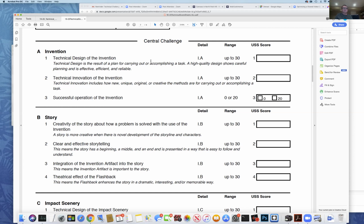Then there'll be a separate deduction score sheet that you'd have to work with your head appraiser to make compensations to, on the technical design and innovation, of which one it should be taken off of and how you should be doing the adjustments. So it's really going to be a case by case about how that deduction should occur here. And you're going to be working with your head appraiser to make that deduction.